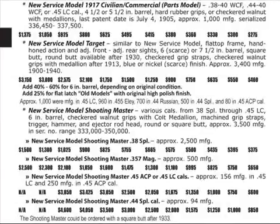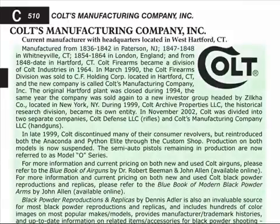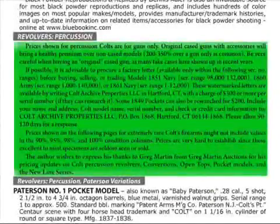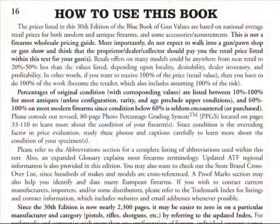Variations of certain models may appear as a submodel or sub-submodels underneath said model. Also, additional helpful information may be listed, including the manufacturer's history, category notes, and model notes. For more information on how to use the Blue Book of Gun Values, please refer to How to Use This Book on page 16.